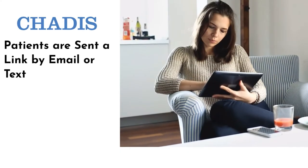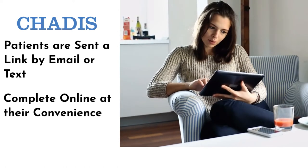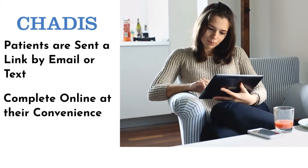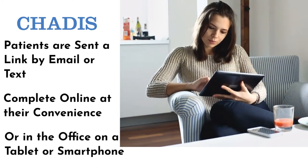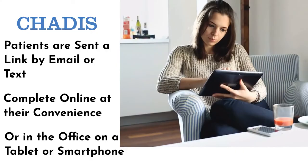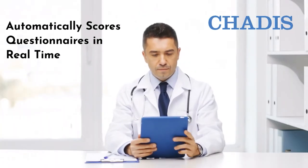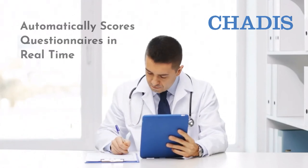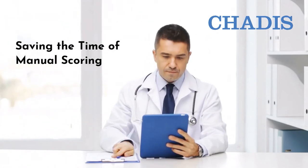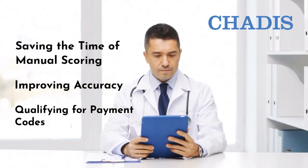Patients are sent a link to questionnaires via email or text message and complete them online at their convenience. If questionnaires aren't completed before visits, patients can complete them in the office on a tablet or smartphone. CHADIS automatically scores questionnaires in real time, so practices don't have to, saving the time of manual scoring, improving accuracy, and qualifying for payment codes.